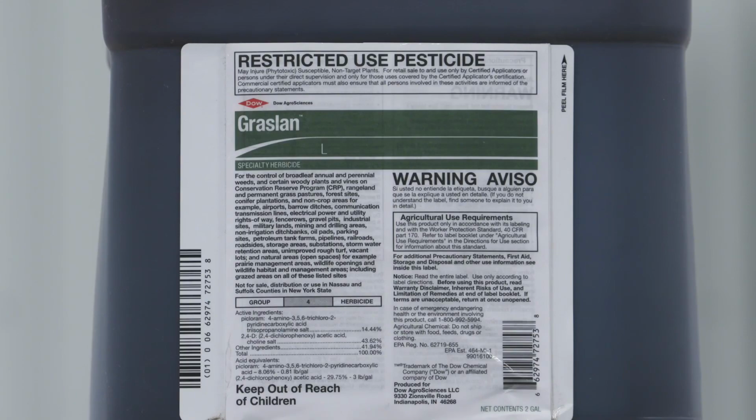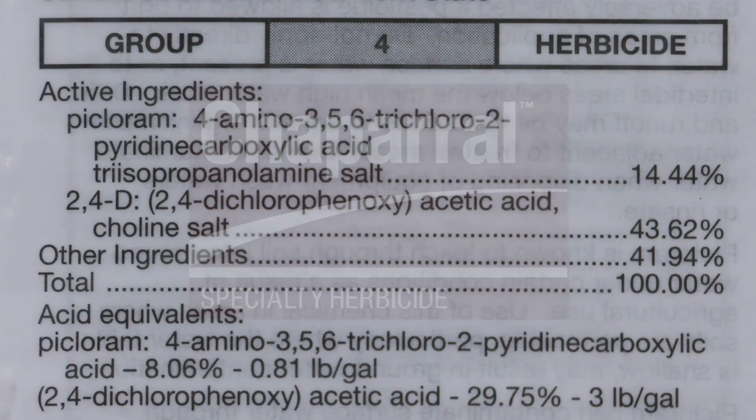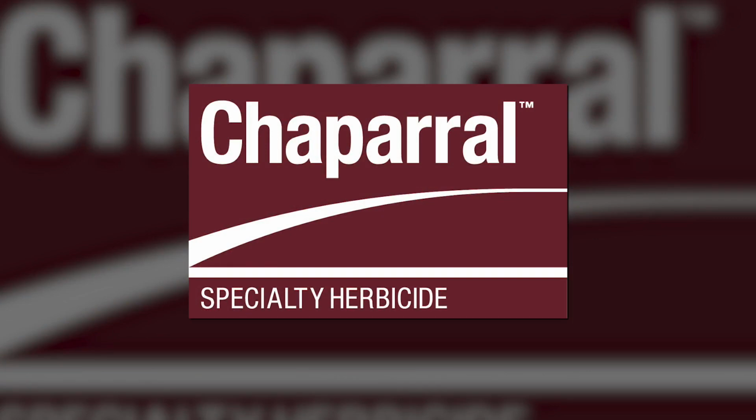No, if it's away from the house and in an area away from trees and water, then I would use something like Grassland that'd have Tordon and that new 2,4-D choline in it, or that Freelix active ingredient. Yep, or Chaparral would be a good choice as well.